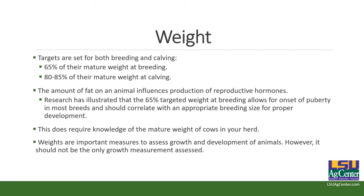So we do want to look at overall weight. However, it's not the only thing that we want to focus on. We are going to talk a little bit about overall size, frame scores, and pelvic area measurements here in just a few slides.